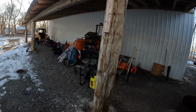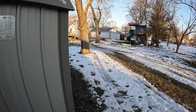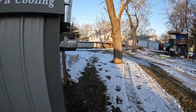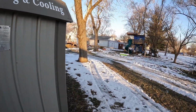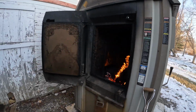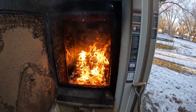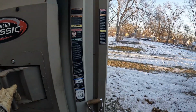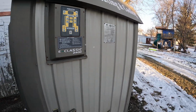Again, we're trying to heat a 2,500 square foot shop, about a 900 square foot garage, and a 2,500 square foot house on a 390 gallon or 340 gallon water tank here. Central Boiler E-Classic 2400. That air to it, she burns good, warms up good. We'll let her try to warm back up while we get a load of wood.